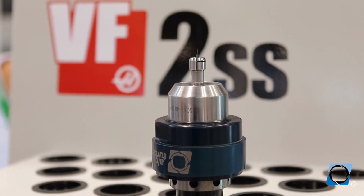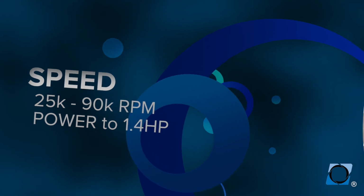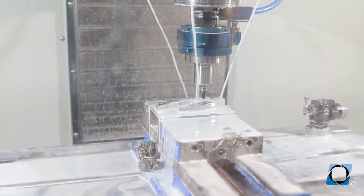At Method Machine, we have lots of partners. One of the partners we use is Air Turbine Tech. Air Turbine Technologies does a great job with us, the versatility of their product, and what we use it for is generally that higher speed, higher feed application that we need.